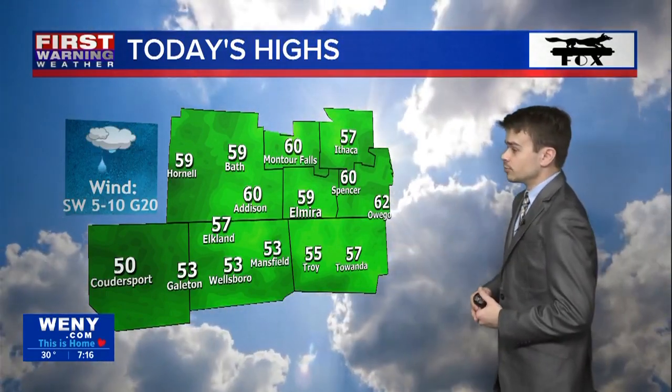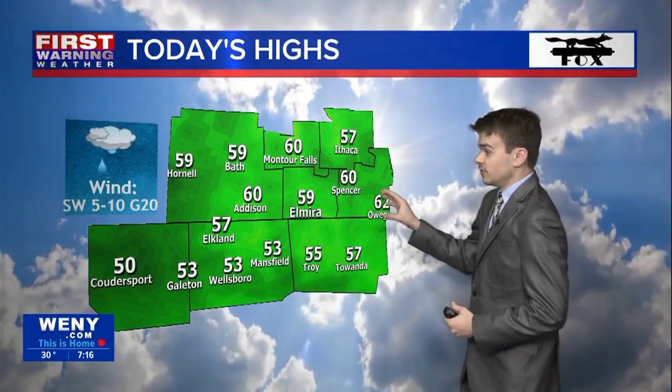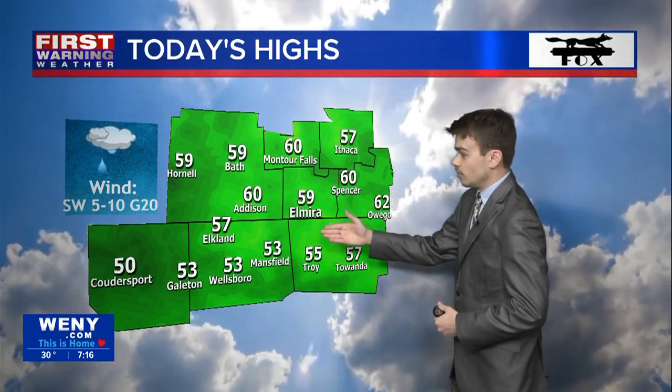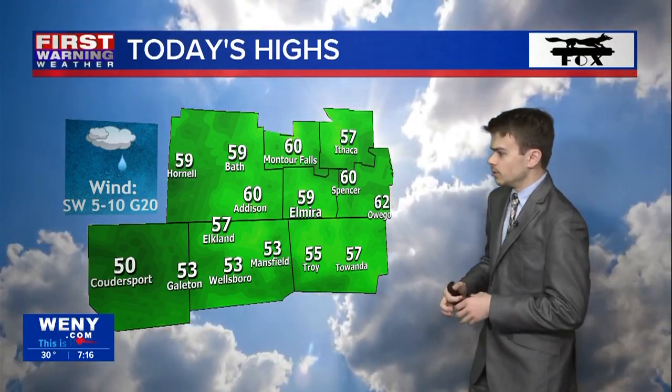For our highs today, we see temperatures get up towards around the 60 mark, and that is record potential. At the Elmira Corning Regional Airport, the record today was set in 1998. It was 56 degrees. Pretty much everywhere here in New York is seeing numbers above 56. 62 in Owego is the high spot, 59 in Elmira. Looking a little further west, 60 in Addison. It's still fairly warm in Pennsylvania despite slightly lower numbers. 53 in Mansfield and Wellsboro, 57 expected in Elkland.